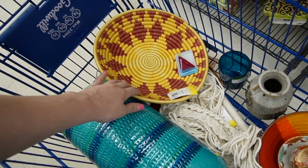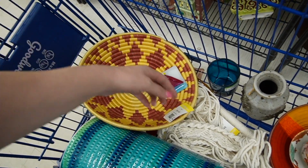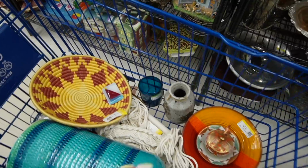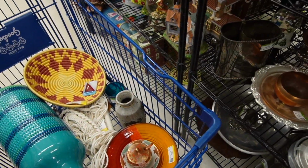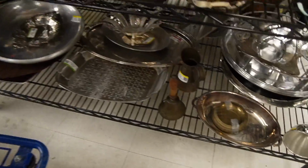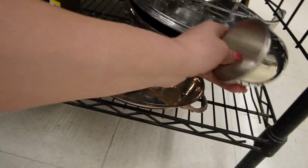I do have a few things in my cart. You'll notice I have this basket and this. I'm still picking up boho stuff for my sister. So you might notice some stuff in my cart I don't really film. That's stuff for my sister. If she gets back to me, we'll see if she wants it.